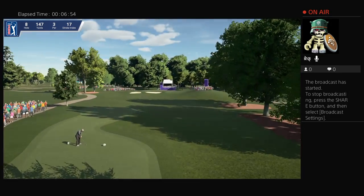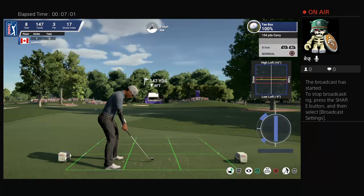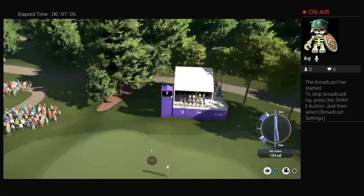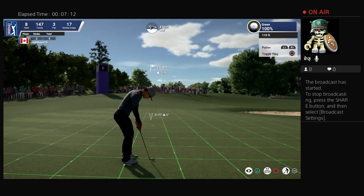And teeing off on this next hole. Wind could be an issue on this one. And, well, I guess we're about to find out. Going with the 8-iron. I think this might be a bit long. And that approach is on the green, but quite lengthy putt ahead.